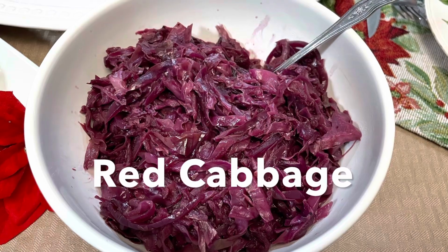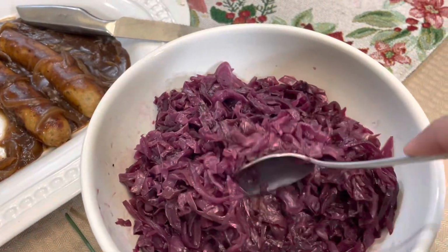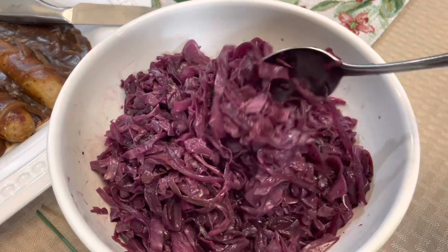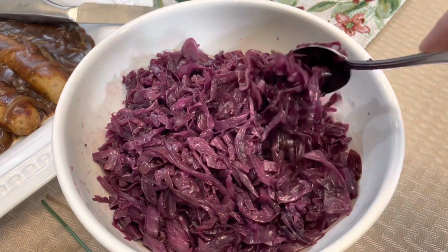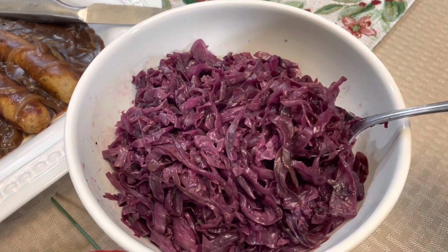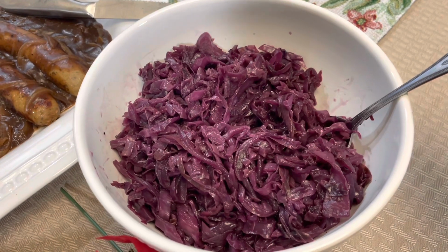This is a simple side dish that is near and dear to every German's heart. It is served alongside so many hearty and rich dishes. Red cabbage is packed with great nutrients, including vitamin C and potassium, and also includes folate and antioxidants found in purple colored fruits and vegetables.